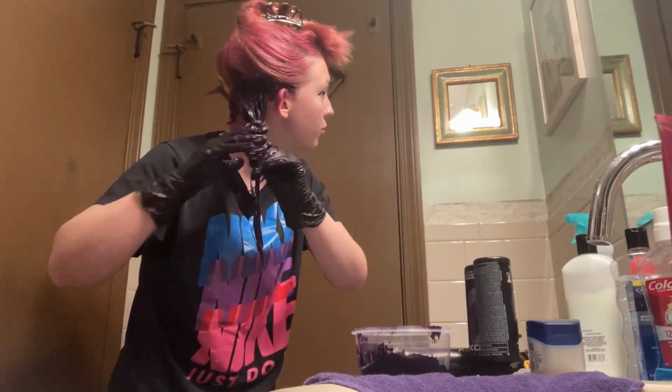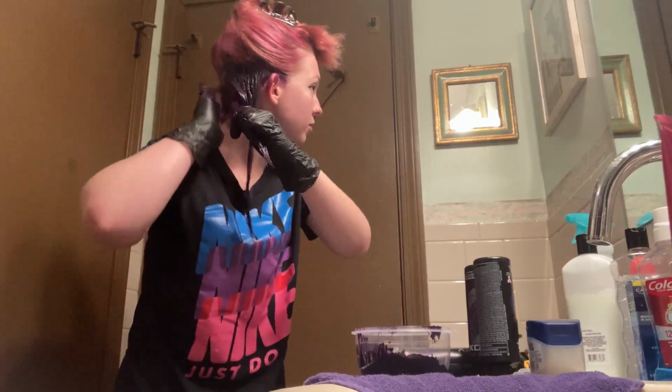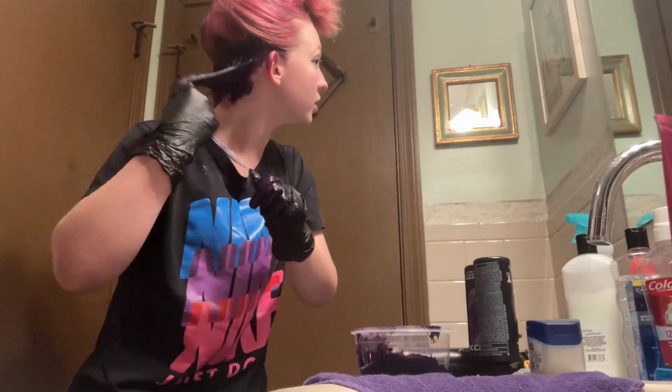I'm living my best life in unicorn land right now. I hope y'all know what I'm talking about when I say that. It's because of my hair being tied up like this. We love liking the color because look at the color.